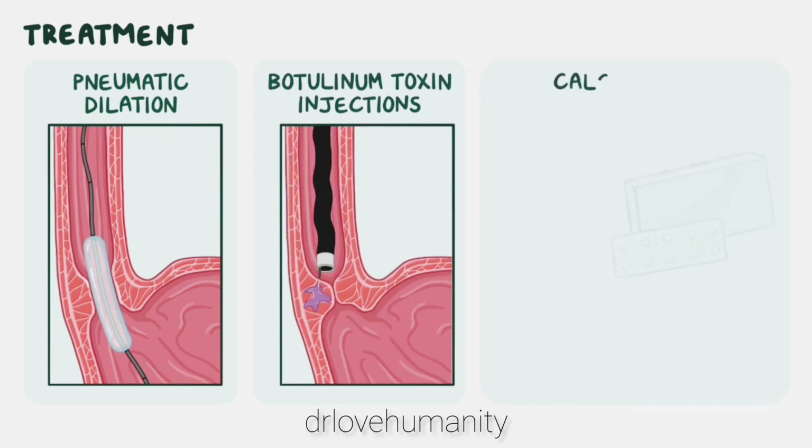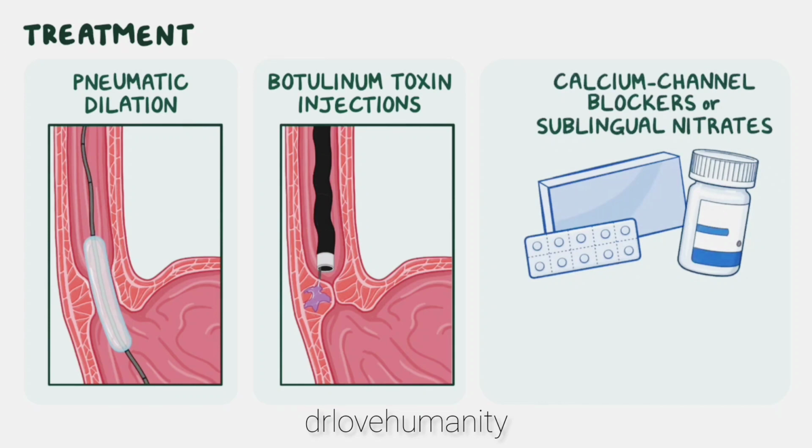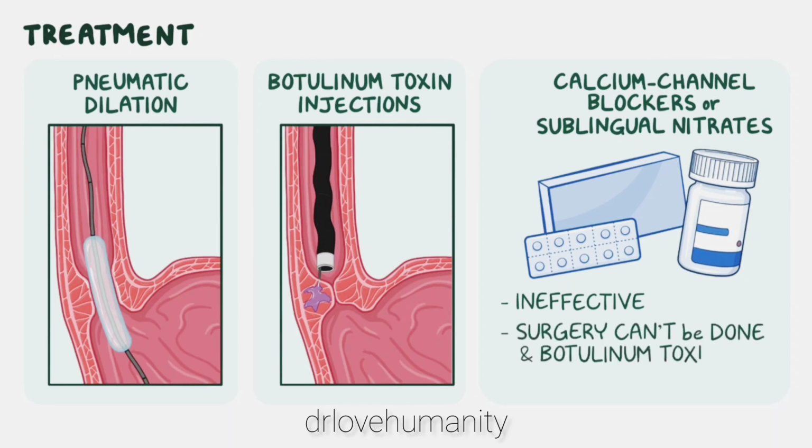Medical therapy with calcium channel blockers or sublingual nitrates is a generally ineffective treatment for achalasia, but it can be used in cases where surgery cannot be done, and botulinum toxin injections are not effective.